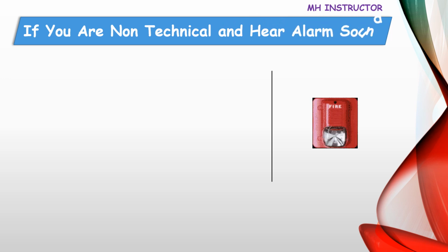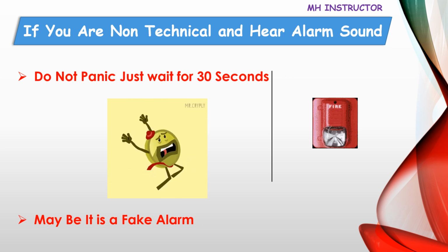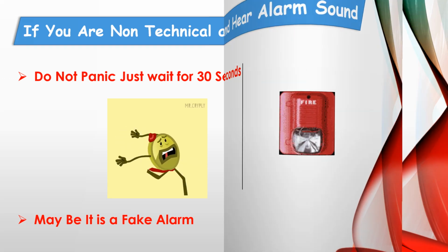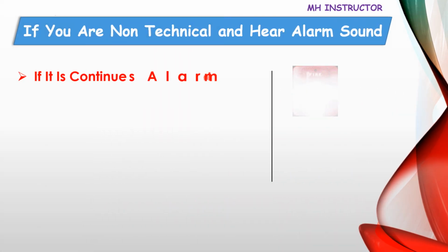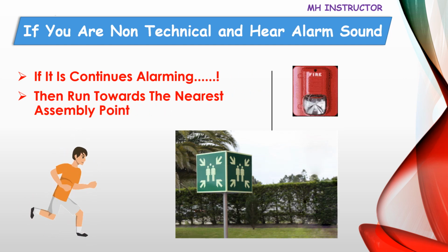If you are non-technical and hear an alarm sound, there are some safety procedures. Do not panic. Just wait for 30 seconds. Maybe it is a fake alarm or maybe the maintenance team is working on it. If the alarm continues, run towards the nearest assembly point and say fire, fire while running. If you do not know where the assembly point is, follow the people or the emergency exit signboard.